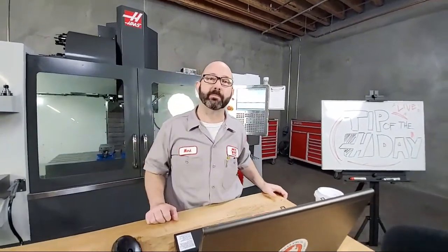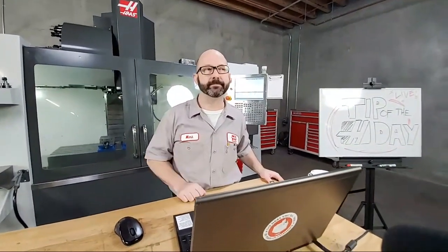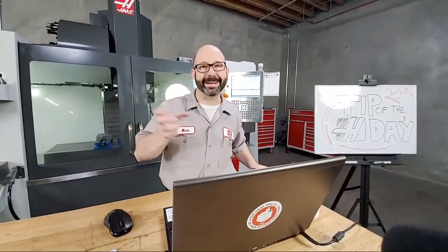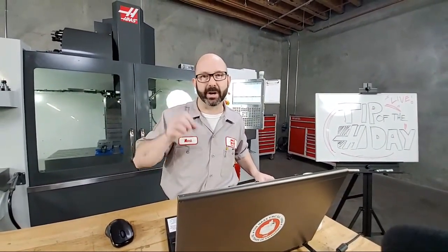No, there's no reason to ever pull your spindle probe out of your machine. And I mentioned this in a recent tip of the day video, the 4-in-1 tips. It was just a couple months ago. When you pull that probe in and out of the machine, make sure you pull it out and put it back in the same way you pulled it out. Otherwise, you might mess up the calibration.